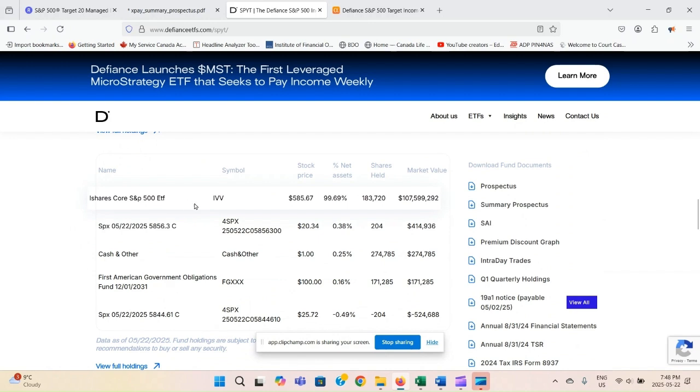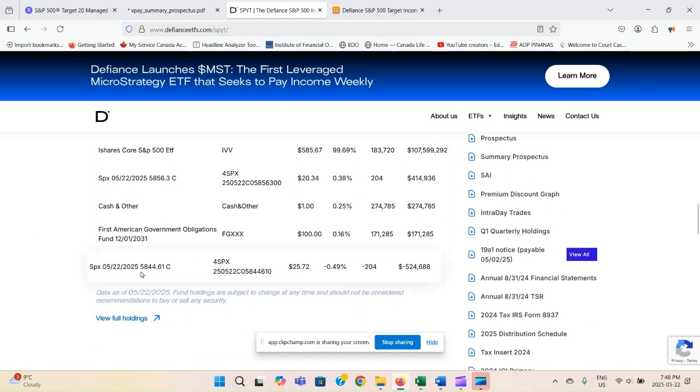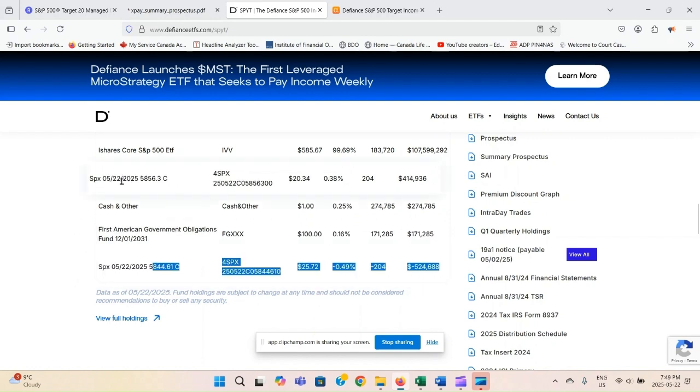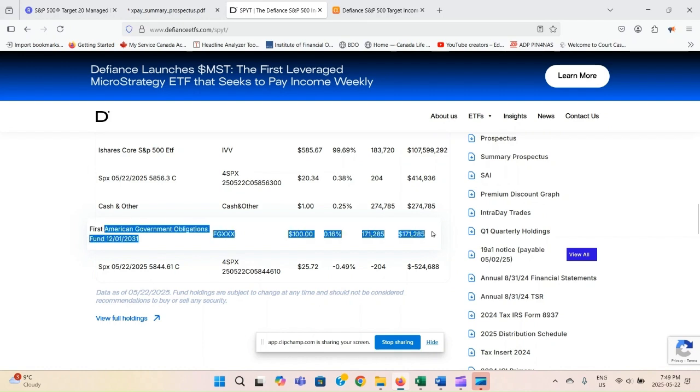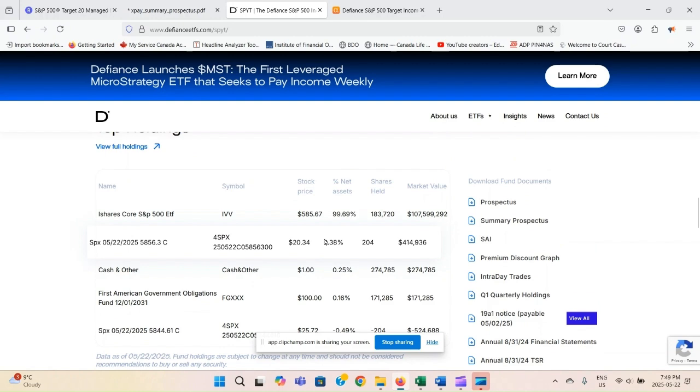Basically, it's the IVV, which is the iShares Core S&P 500 ETF. So they are holding the S&P 500 exchange traded fund. They are physically holding the fund, not like the previous one where they have deep in the money calls. Here they hold the physical exchange traded fund as the main holding, plus they write calls. The calls are written at 5844, and they make this money. Another call is written at 5856, and this is the money paid. So they lock in the difference, which is the profit for the fund. And of course, they also have cash, plus some funds in government securities. So this is the portfolio of Defiance.